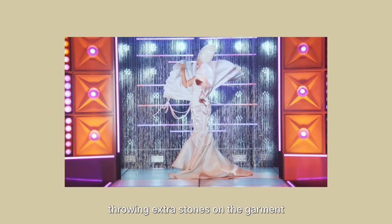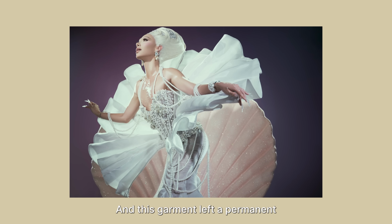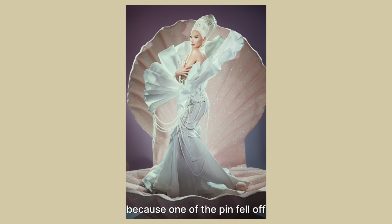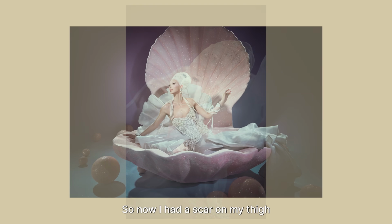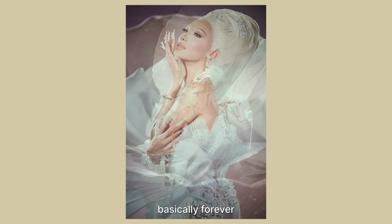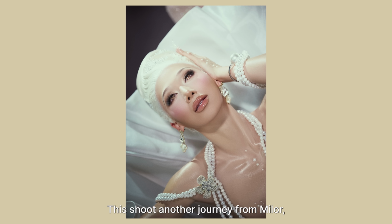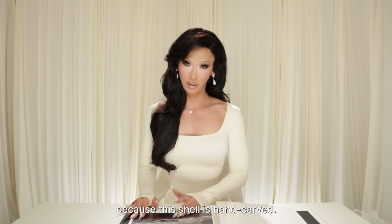And I remember throwing extra stones on the garment and the hair very last minute, very late at 4 a.m. And this garment left a permanent mark on my body actually because one of the pins fell off and it gashed my thigh. So now I have a scar on my thigh from this garment, so I will remember this garment basically forever.